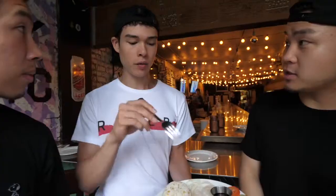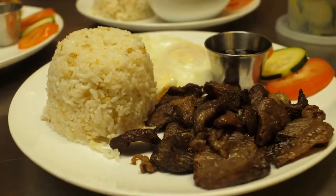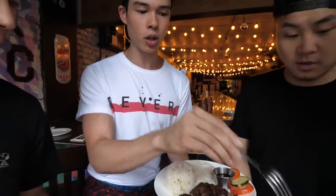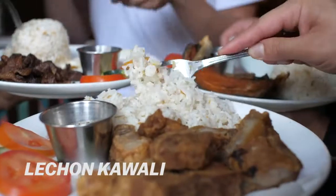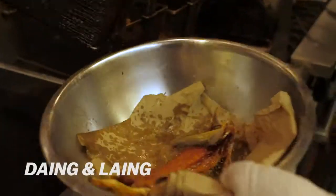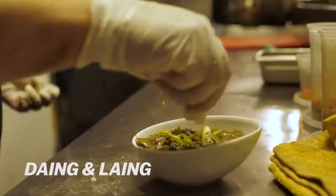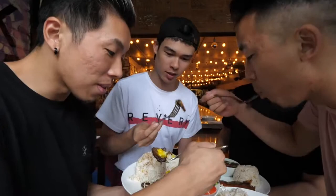Oh, 100%. You have your tapsilog over here. So like thinly sliced steak, garlic, rice, eggs. And you got the lechon kawale over here, which is your deep fried pork belly. And then we got daing here, which literally translates to dried fish. And then laing, which is like dried taro leaves that's been sat out and then simmered. All right, guys, let's do it.